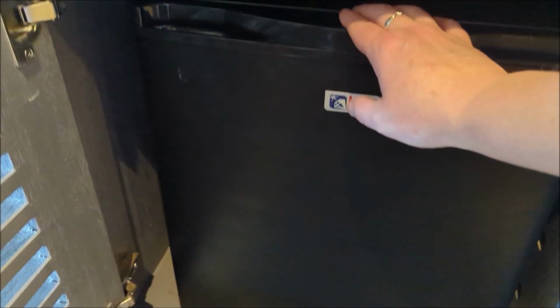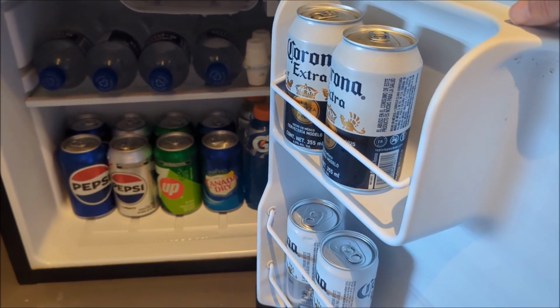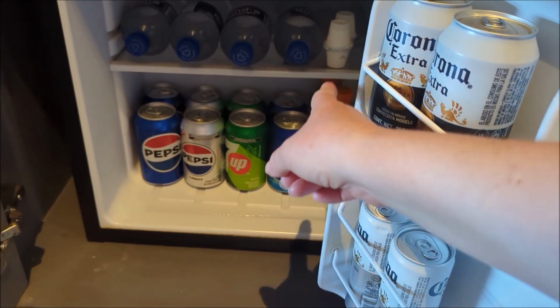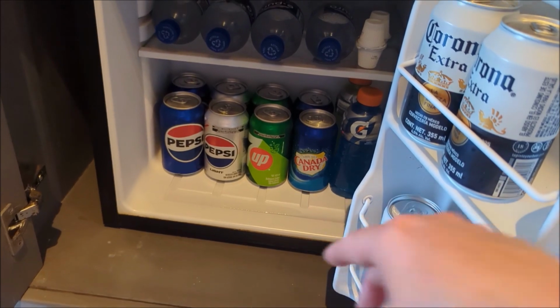And then directly below is where you're gonna have your minibar fridge. Again, this is all complimentary. They will restock it for you every day, and you can request specific things to include. So there's beers, water, the creamer is kept inside here. There's different kinds of pop. Note that this is a Pepsi facility and not a Coke facility. And there's also some Gatorades if you need to rehydrate.